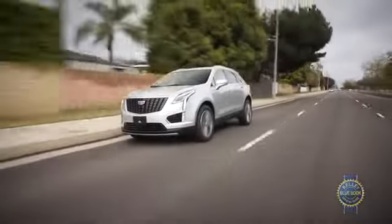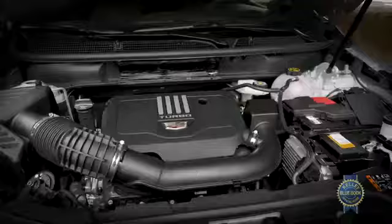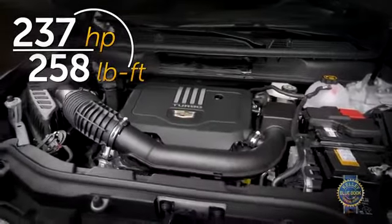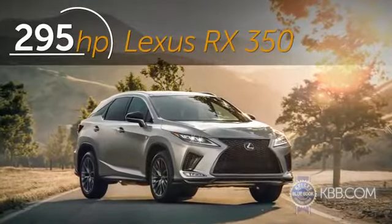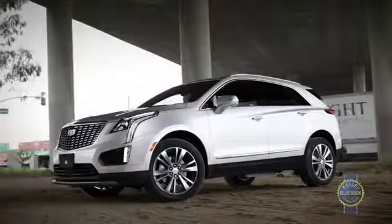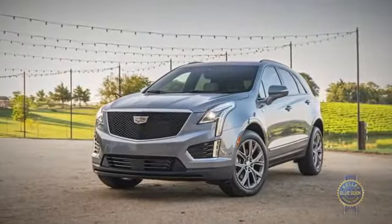As mentioned up front, the latest XT5 benefits from some ride and handling revisions. In motion, I like the results. The XT5 has a quiet, composed nature that aligns with its premium premise. This particular XT5 has the base 2-liter turbocharged engine, and it's a fine choice for most drivers, but it's notably less powerful than the base engines found in the Lexus RX350 or Acura MDX.